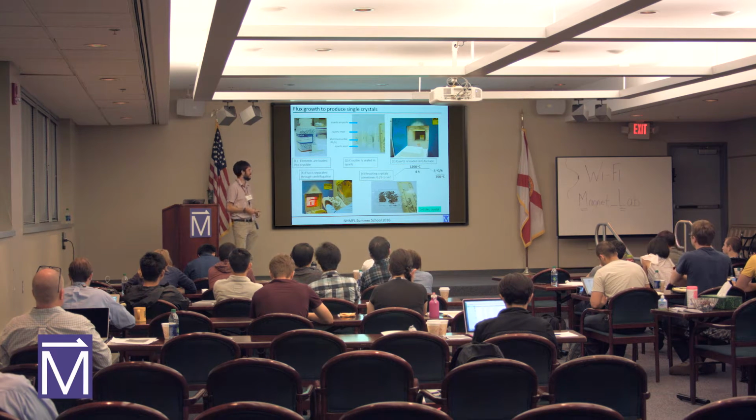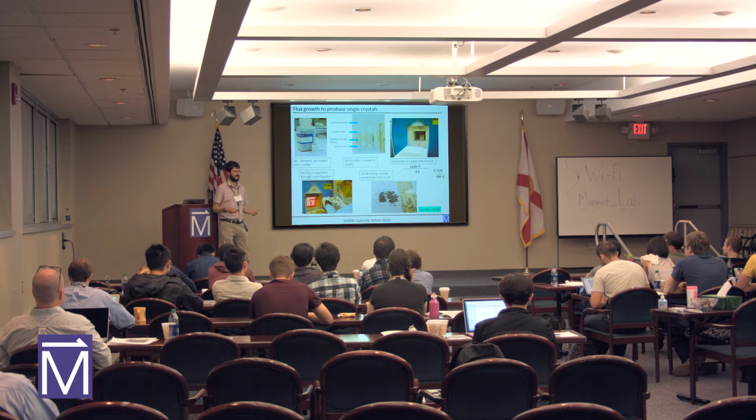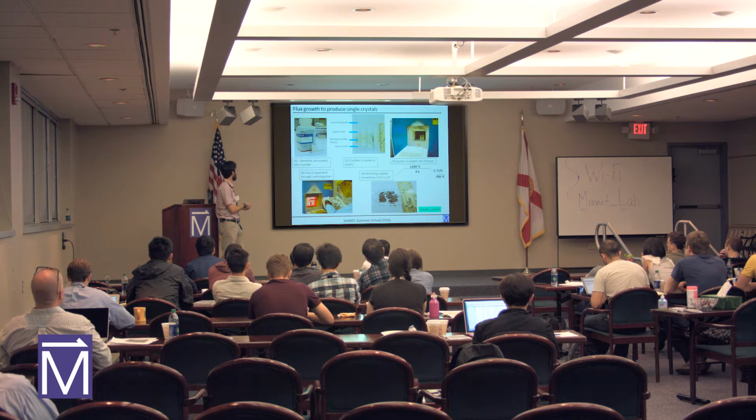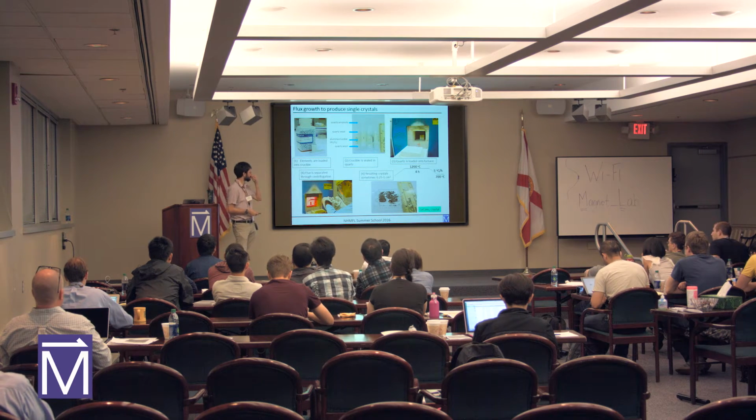So for instance, if I wanted to make cerium cobalt indium 5, which is a famous heavy fermion superconductor, it's really straightforward because indium is a nice flux and cerium and cobalt easily dissolve into it. So what I'll do is I'll take a whole bunch of indium, maybe at a ratio of 10 to 1, indium to cerium, indium to cobalt, and I'll put the cerium and cobalt maybe down on the bottom of the crucible, and I'll pile up the indium on top.